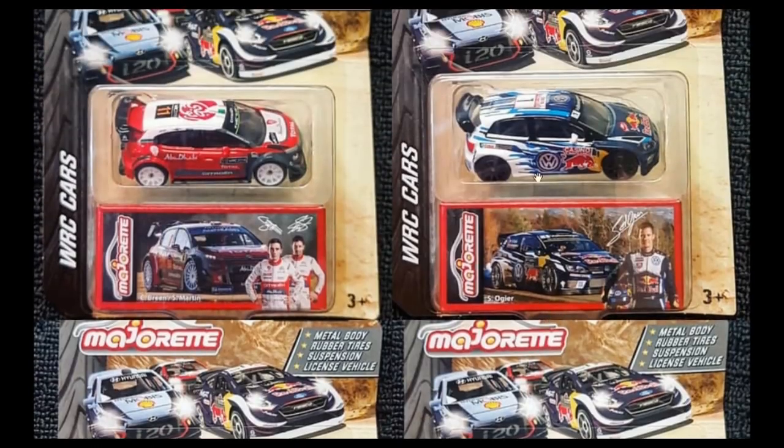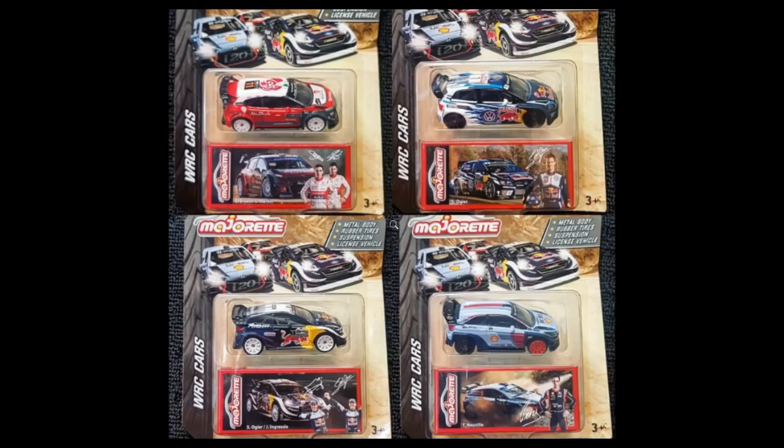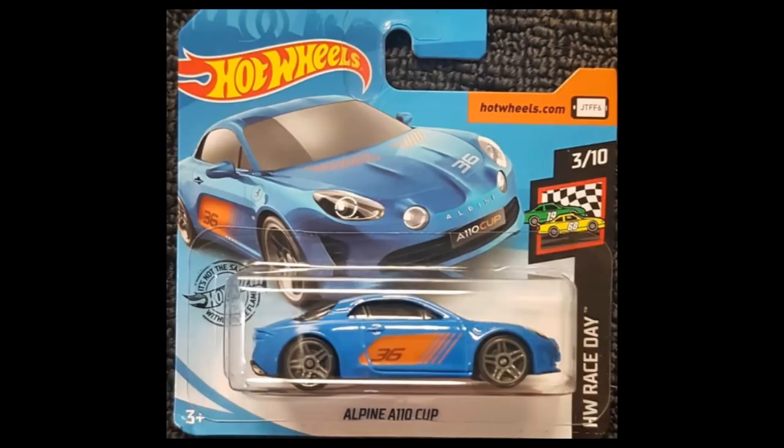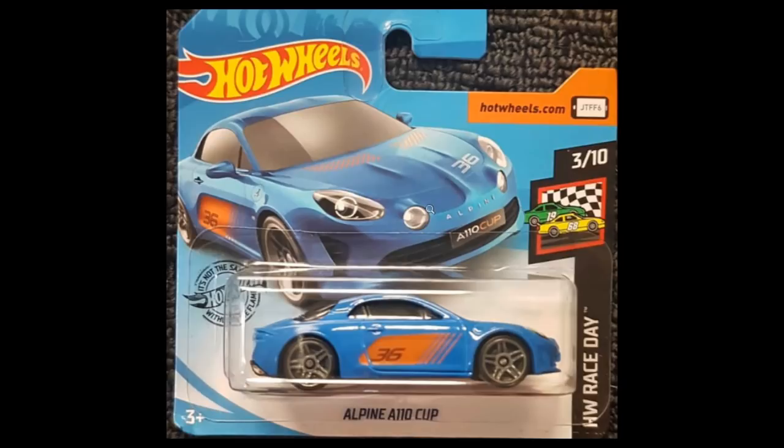And the next one, the last but not the least, of course, this is the most priced car in this set, and it's really expensive right now in online stores. So we have here the VW Polo WRC, and it has also the Red Bull livery here. So really great cars from Majorette. So let's proceed now to what Hot Wheels has in store for us.